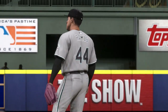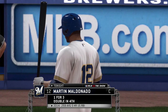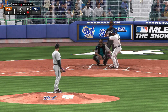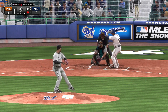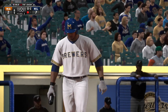Now batting, catcher, Martin Maldonado. Martin Maldonado will get another shot. Struck out swinging his last time. And he takes a pitch that's ruled a strike at the knees. Pretty liberal strike zone there. It's 0-1.